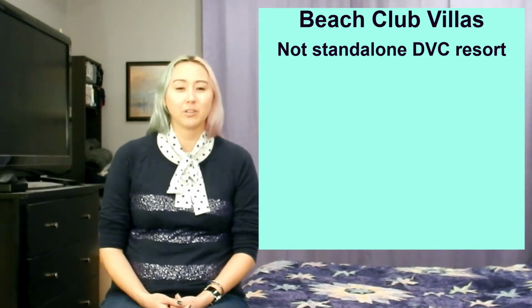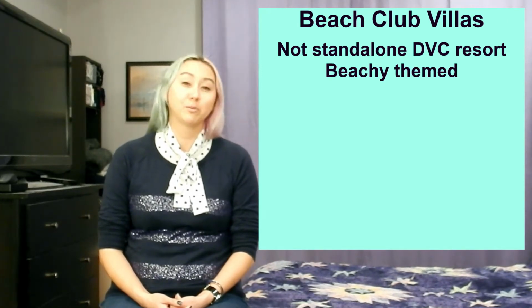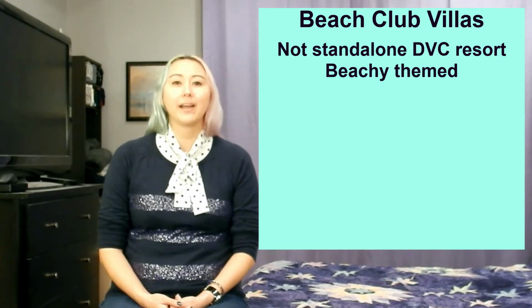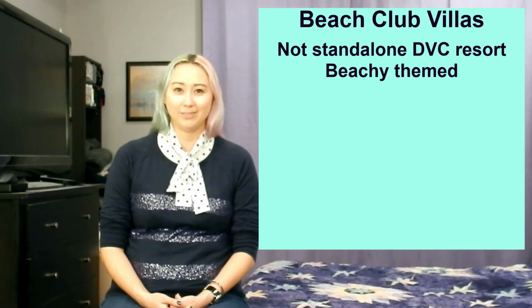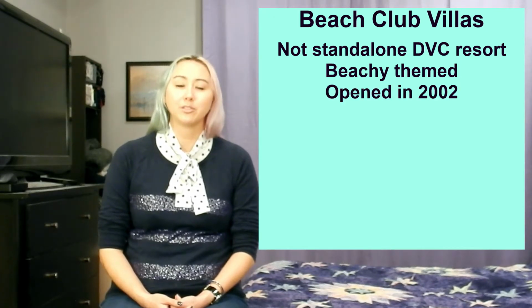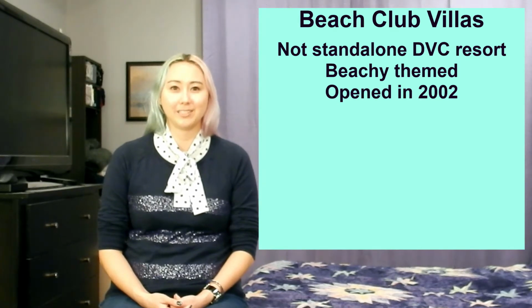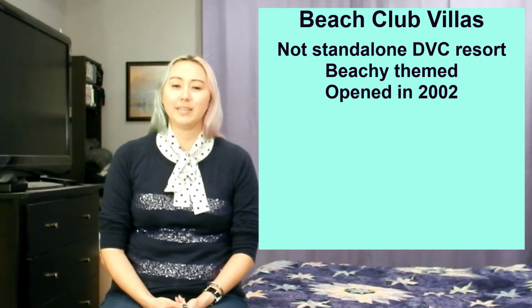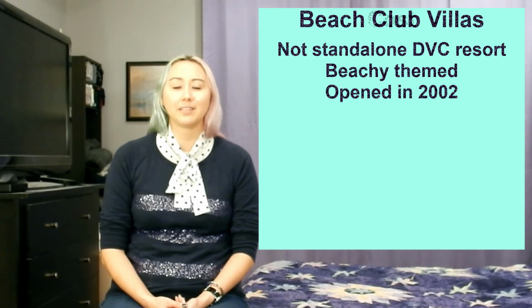Going with the theme of the Beach Club, you have beautiful gardens, cast iron lampposts, pastel colors, and subdued lighting that really set the mood. This resort and the villas evoke the sand, surf, and that old-fashioned Atlantic Beach getaway feel. The Beach Club Villas opened in 2002 and are the fourth Disney Vacation Club home resort property located at Walt Disney World. Although this is one of the older Disney Vacation Club resorts, its popularity has stood up to the test of time, and you can see that reflected in the cost.